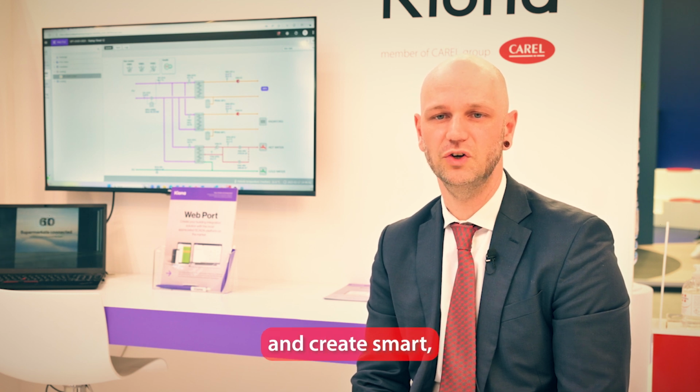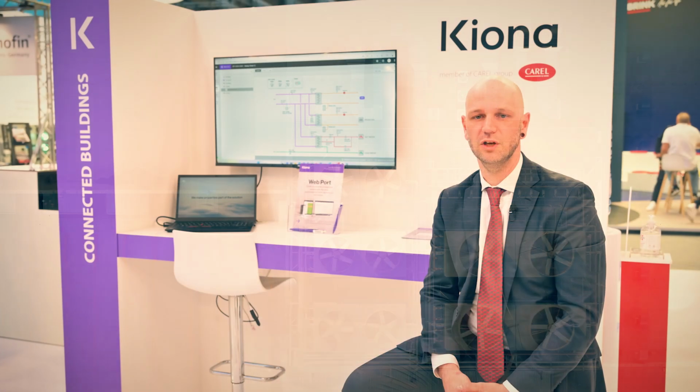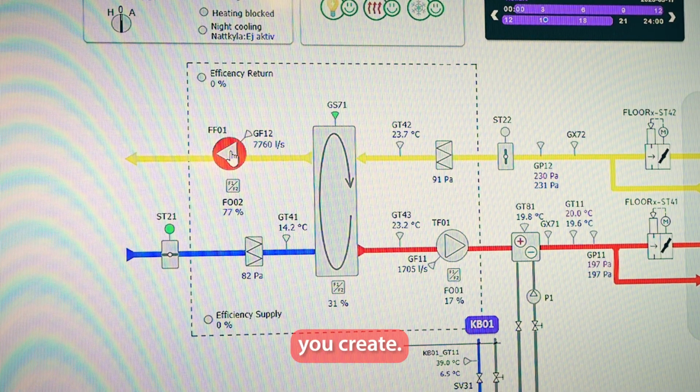Webport allows you to connect, visualize, monitor and create smart, customized solutions for almost any automation, energy efficiency and reporting challenges. Use the system for small and large projects, locally, in the building and in the cloud. Save time during integration, installation and operation with the platform's architecture, openness and time-saving features. Have complete control over the solution you create.